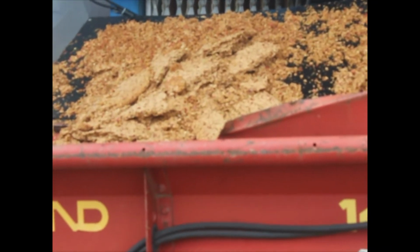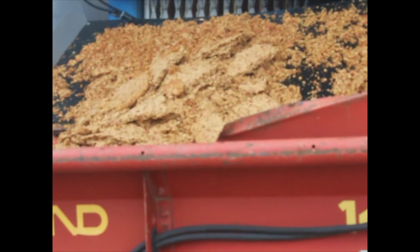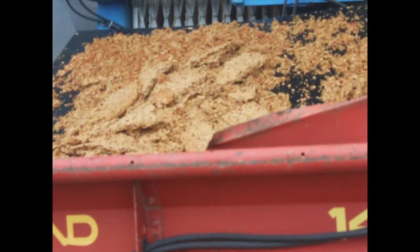We can't feed it to animals because we have no animals. The goats, the llamas cannot eat this. They have to have grain. The chickens don't like it.